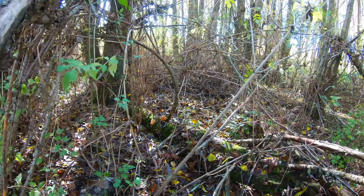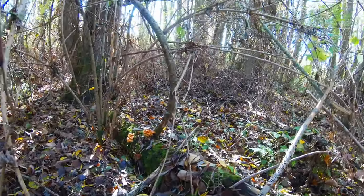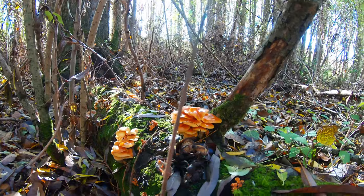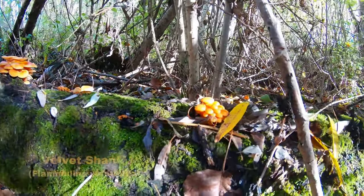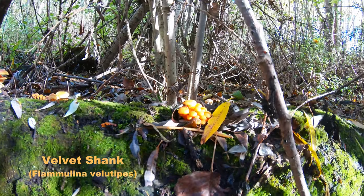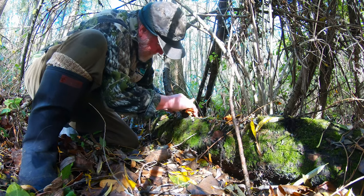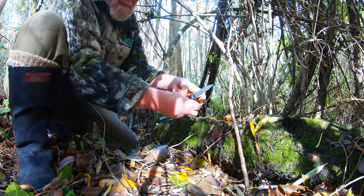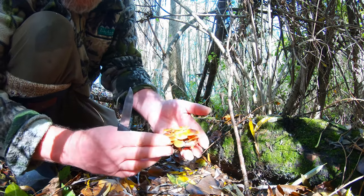Spot over here some bunches of beautiful velvet chinks. On a dull day, that flaming orange colour sticks out a mile. Harder to spot on a sunny day. So those are beautiful. That'll be excellent eating. There's some little baby ones as well. Give them a few days and they'll be good to eat. Beautiful cluster of velvet chinks.